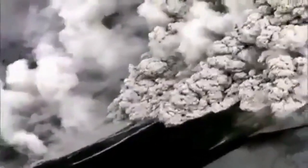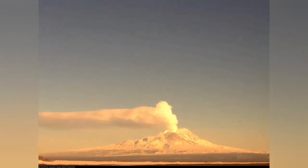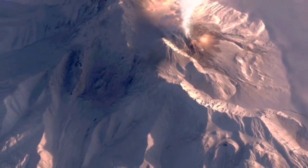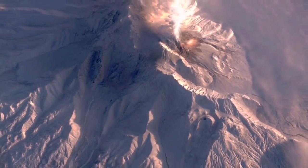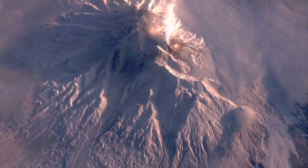Very impressive explosion. We have a living example of this in the form of the mountain Shiveluch in the Kamchatka of Russia, in the Indo-Pacific Ring of Fire. This volcano is very similar to Merapi, very similar to St. Helens at this stage now. To the right, you can see the dome collapse has happened.